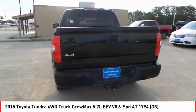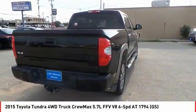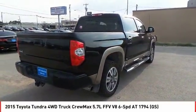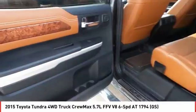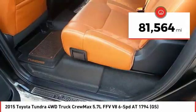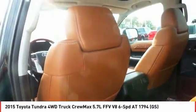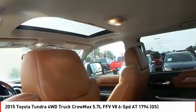With a towing capacity of up to 10,000 plus pounds and a payload capacity of over 2,000 pounds, the Tundra is the perfect mix of power and efficiency. This vehicle has less than 85,000 miles. If affordable style and reliability are what you're looking for, this vehicle couldn't be more perfect. Drive it today.